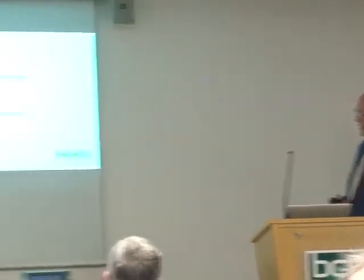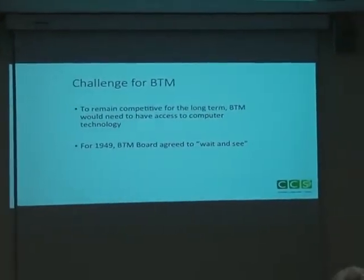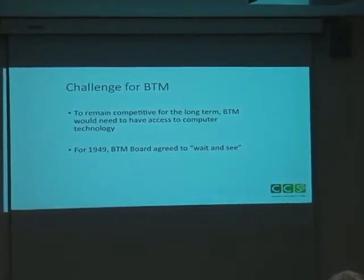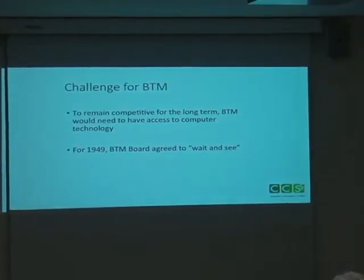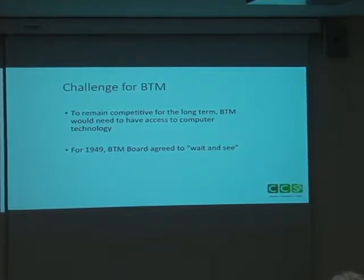Anyway, the board of BTM decided that for the long term, they would need to engage with computer technology. But their decision in 1949, and again I draw on Martin's book, was that BTM basically agreed to wait and see.